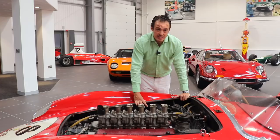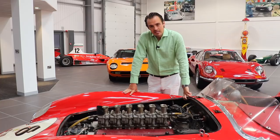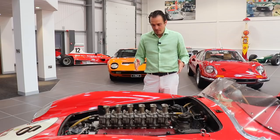But when the car was being raced, the technicians, whether it was Mario, Luigi or Paolo, didn't think about, let's make this car look beautiful. They thought about, let's get it ready for the next race. And throughout the engine bay, there's lots of areas where you see the development of the car.